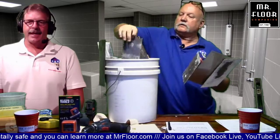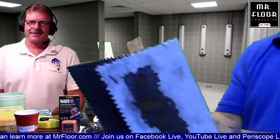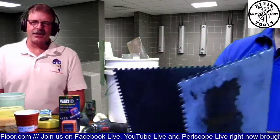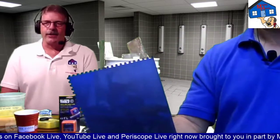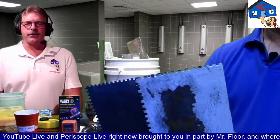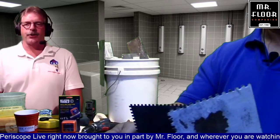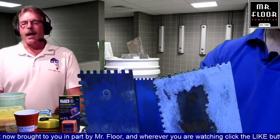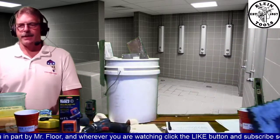So, here's a bigger one. It's got some age and wear on it as well. The smaller one's good for wall tile, wall mosaics, your small mosaic tiles and some of your listels. And then you use that larger notch trowel for maybe a 12 by 12 to 16 by 16. And when you get into the really large tile, you might want to use something that's even half by half.